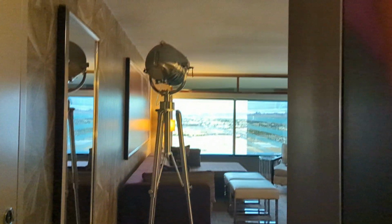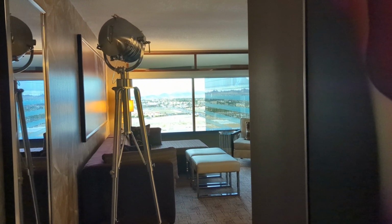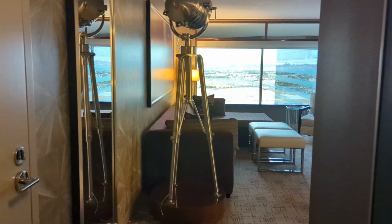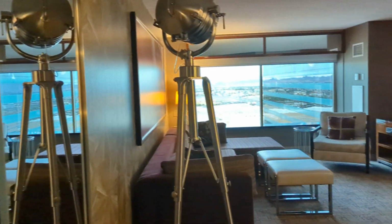This room is a little bit larger than most. It's designated a suite, and I don't know that it'd be great for entertaining purposes, but it is huge as a regular room, and it also offers the ability to connect to another room. Now, obviously, you can lock that door so it doesn't have to be a problem.